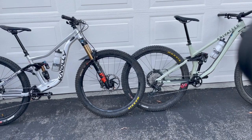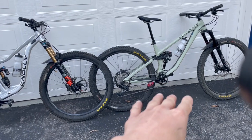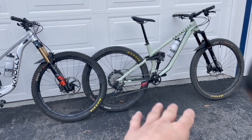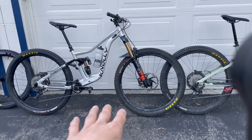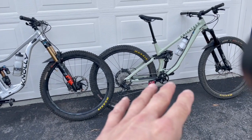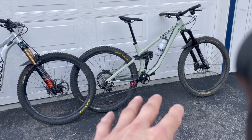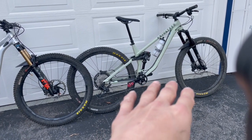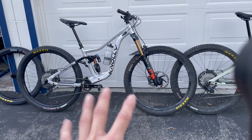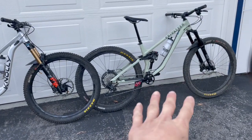And you might think, 8 millimeters is barely anything. It's hardly anything at all. But this bike here feels way more stable than this bike does. On high speed stuff, on rocky, all the stuff that I like. When I do that high speed stuff, or really technical descents, really rocky, rooty, chunky stuff, this bike feels so much better than this bike does. Again, I think part of that might have to do with suspension tuning, but I think I'm pretty close. But this just feels stable. This one doesn't.